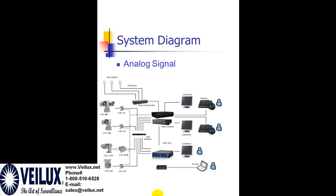System diagram. Here is where you have alarm detections going to your alarm conjunction box, then to your matrix, and then to your LCD monitors, your keyboards. You've got the explosion-proof cameras going to their identified conjunction box, to a video distributor device such as a DVR, or going to a Windows-based DVR, then going to your LCD monitors, and you can control these through the Veilux SVK64 keyboards.